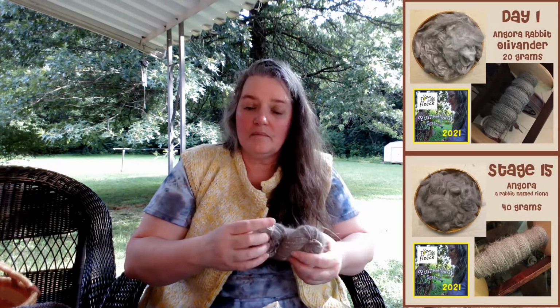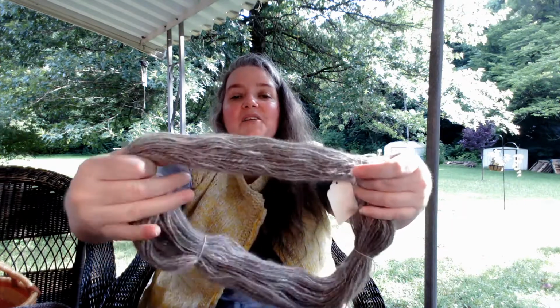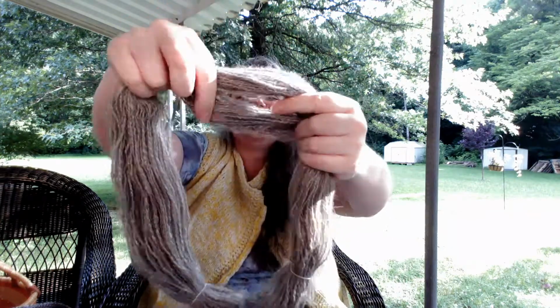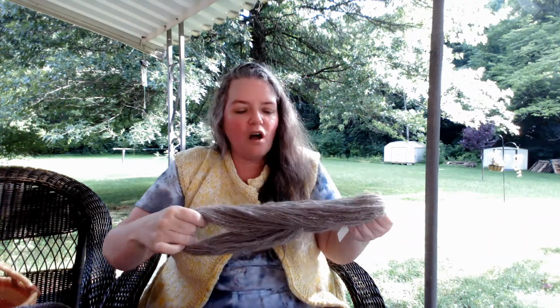But I took Ollivander and Fiona, Ollivander being a gray bunny and Fiona being more of a taupe colored bunny, and I plied them together to get this hank of 158 yards, 22 wraps per inch loveliness of Angora. And I'm really pleased that I spun those together. It's a lovely color. It's a lovely, lovely soft fiber.